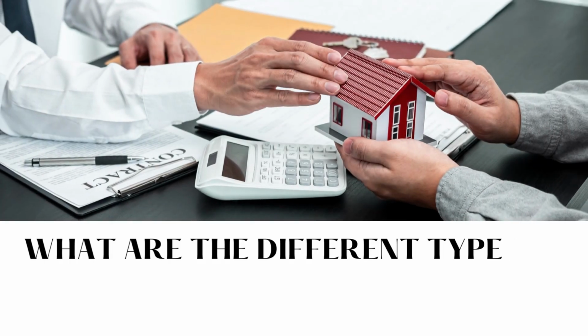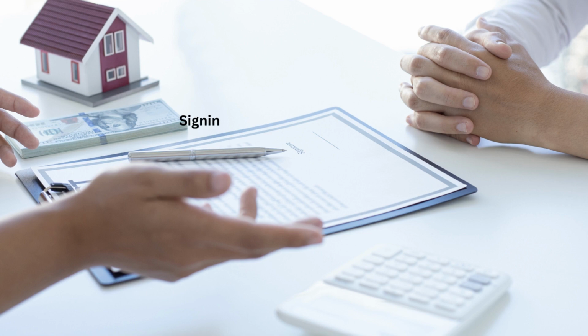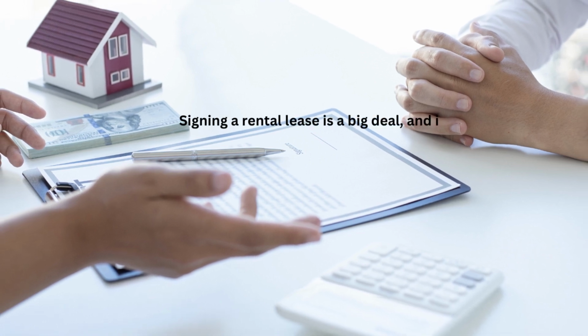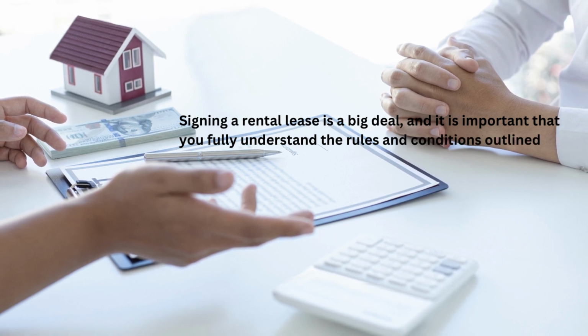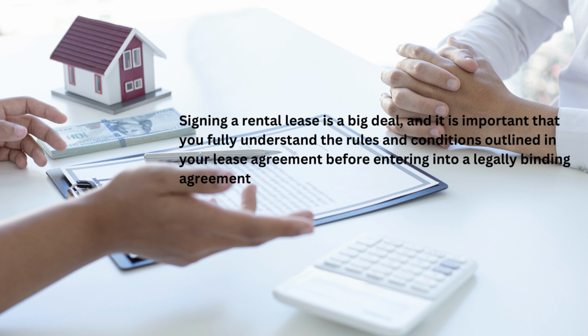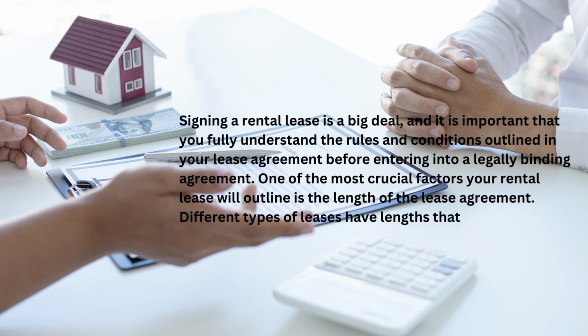What are the different types of rental leases, and which is best for me? Signing a rental lease is a big deal, and it is important that you fully understand the rules and conditions outlined in your lease agreement before entering into a legally binding agreement. One of the most crucial factors your rental lease will outline is the length of the lease agreement. Different types of leases have lengths that range from 30 days to multiple years.